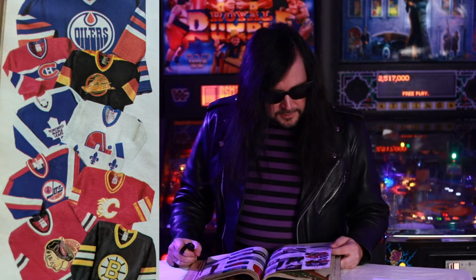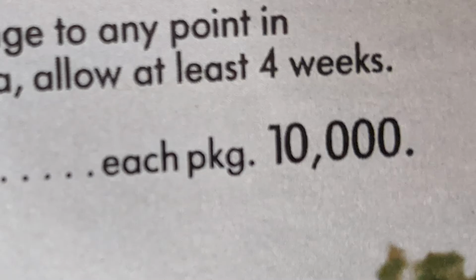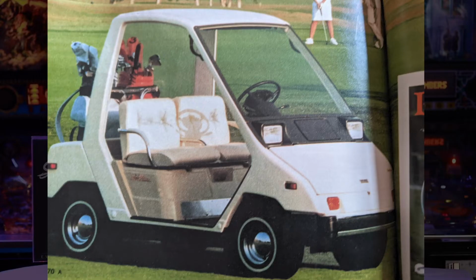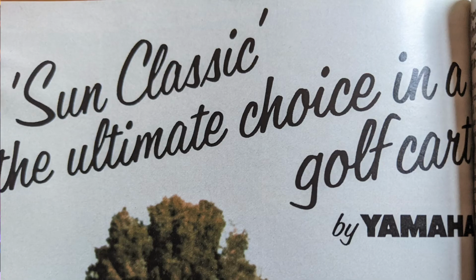hockey jerseys, including the Burger King looking Vancouver Canucks and the Quebec Nordiques. Man, for some reason, for $10,000, you can get this shuttle Tidarium looking golf cart in here for like 10 grand in the 80s. You know, what did a car cost back then? The Sun Classic, the ultimate choice in a golf cart. I would say so. I thought the 1980s guitars from a Sears catalog are rad.